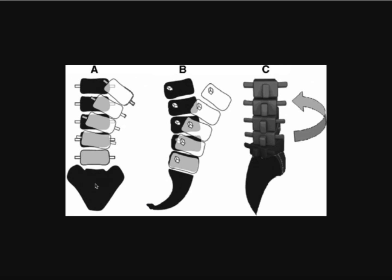And so here's now what the spine looks like. This is a back view. The middle column is a side view, back view again. If all we do is flex, which is what these white vertebrae show, you're just tensioning.